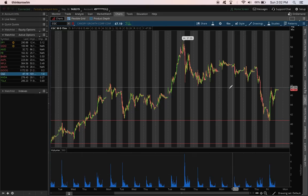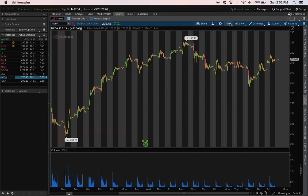So if you can see here, we are having a push down, but then we bounce around this level here, which is where the previous support was. So I would expect a rise back to these highs around 50.52, but just watch out for that. This is not my favorite stock, so I can't give too much opinion on it.